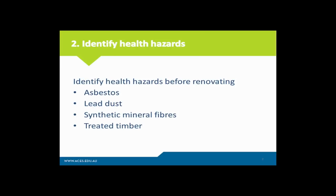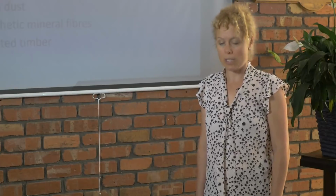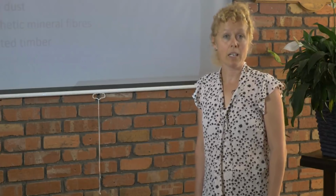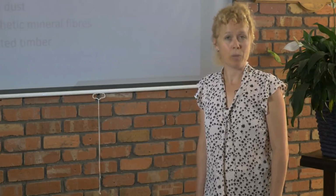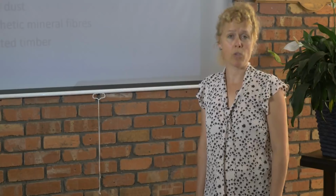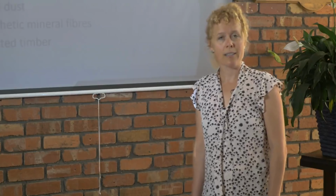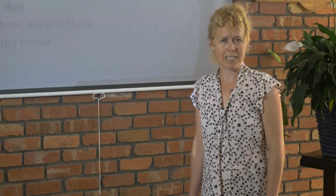Lead dust, again, incredibly toxic. Reduction in IQ in children, learning and behavioural disorders, infertility in adults, mental illness, depression. Lead is incredibly toxic. Any home built before 1970, as a duty of care, as a building biologist, it's really important that you have that in your report, that you refer them on to ADRA, the Australian Dust Removalist Association Incorporated. They are specialists in removing lead dust.